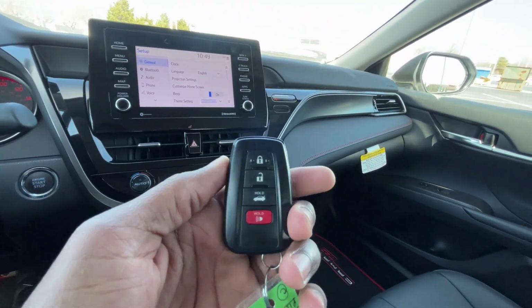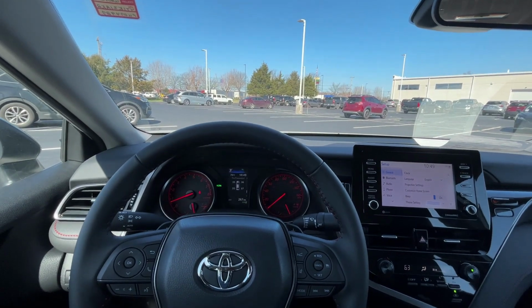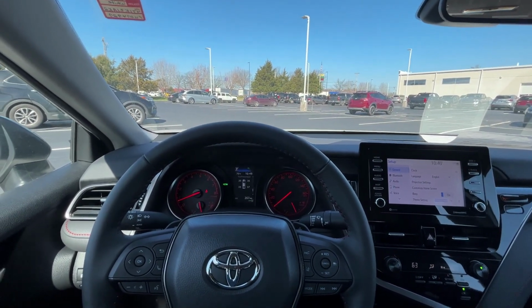Push button start. And here's the key fob. Oh, almost forgot. You get a really nice oversized sunglass pocket there. But now to the fun part, let's go ahead and take this 2023 Camry TRD out on the road for a quick test drive.